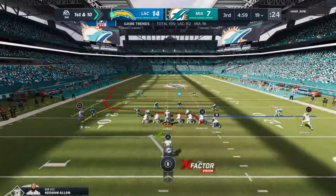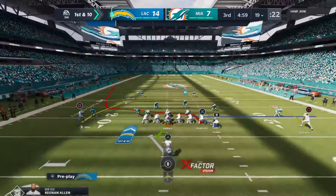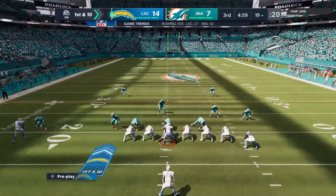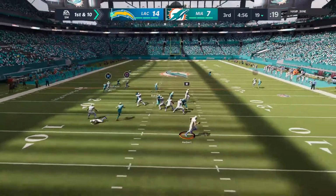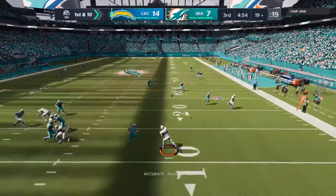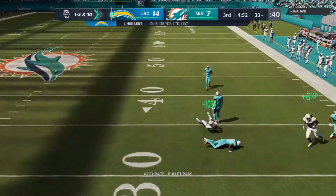The Charger drive about to get going. They'll be looking to make amends for the events of a moment ago. A fumble return for 6 points. You absolutely have to protect the football. That's got to be priority number one because margin for error is starting to slip away. Now it's down to a one-score game.